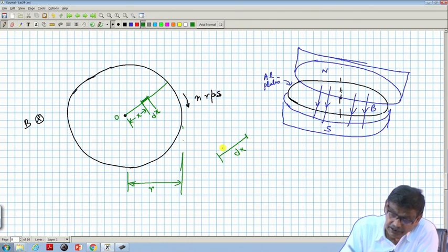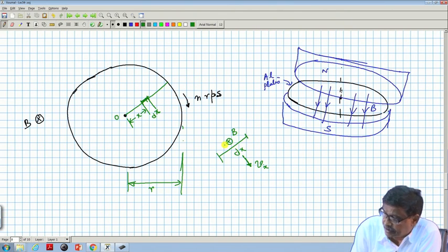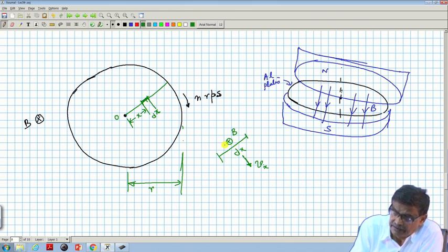Since it is moving like this, its tangential velocity will be along this line. Suppose that tangential velocity is Vx, and this length is dx, and there is a magnetic field B into the paper. Therefore, why will there not be an induced voltage? Because there is a magnetic field, and a small element dx having a velocity Vx meters per second. Vx can be related to n and the radius. We will do that, but this is the thing. And how much will be the voltage? Voltage will be B times length, that is dx, times Vx.